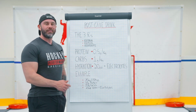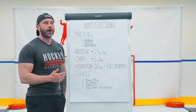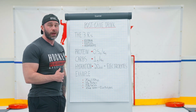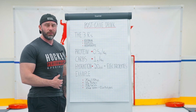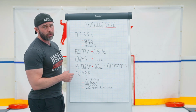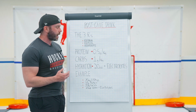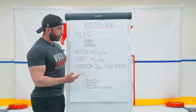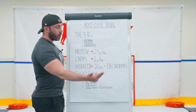So 20 ounces, it's not like dialed in per a pound of body weight or anything like that, but I do just think it's a reliable number that I consistently use, and it's an easy way in which we can get a lot of water in a short period of time when the body's really asking for it. Okay, so 0.5 gram of protein per kilo, 1 gram of carbs per kilo, 20 ounces of water, and then an electrolyte mix.